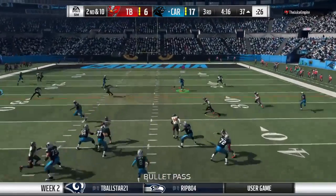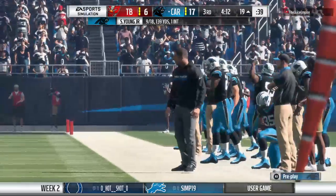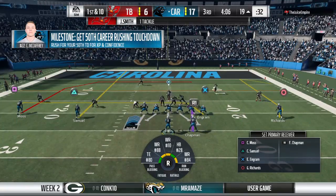Back to throw now on 2nd and 10. Over the middle, he's got his tight end Ingram, and inside the 20 before he's brought down. He goes for 18 there as the drive will continue.